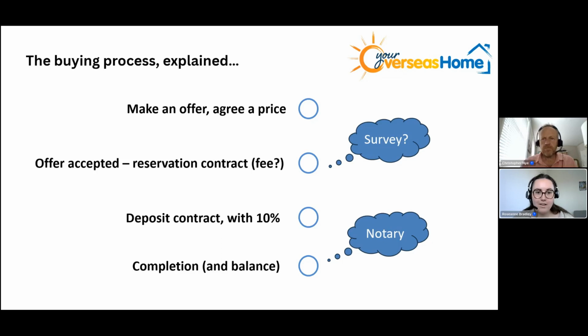We start by making an offer and agreeing a price. You'll normally work with your estate agent here. Clearly, they want you to buy, so do be aware of that and check any claims with a lawyer before you go ahead and sign.